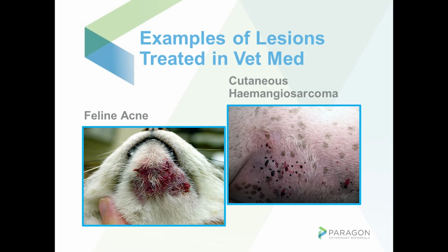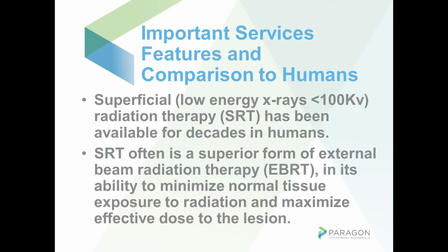Cutaneous hemangioma and hemangiosarcoma can be treated as well when they're in patches like this, where multiple surgeries are not going to be optimal. So just looking at some of the service features in comparison to humans, it certainly has been used for decades in humans. And many radiation therapists in the human field feel that it's a superior form of external beam radiation in its ability to minimize normal tissue exposure and to maximize the effective dose to the lesion.